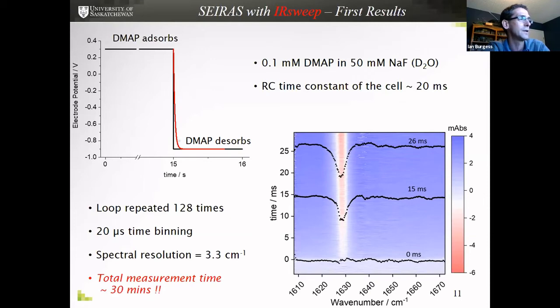The black line in that trace is basically the idealized experiment where the potential is manifest at the interface instantaneously. But because of the finite resistance of the cell and the capacitance of the interface, the time constant was actually about 20 milliseconds. So the red trace shows you the real manifestation of the potential when you do the experiment. And we just repeated that experiment where after about 15 seconds, the potential is adjusted. And we measure then time-resolved spectra for the desorption of the DMAP molecule. And we repeated that loop 128 times. And the bottom right shows you a heat map of the change in the absorbance as a function of time. So you can see there's a very pronounced peak. Actually, it's a negative going peak because we're doing a desorption experiment, at about 1627 wave numbers.